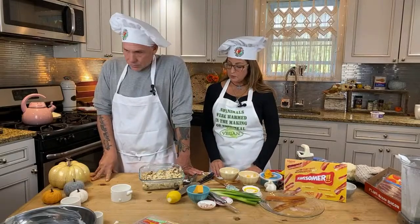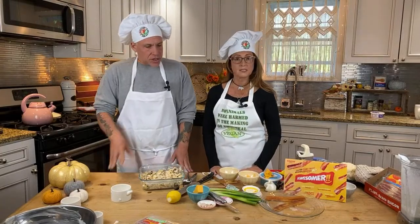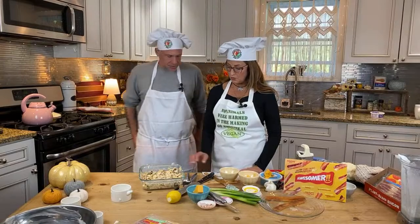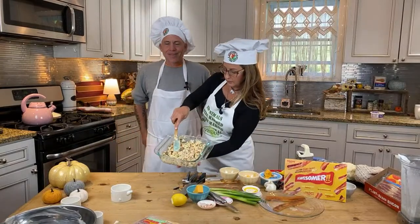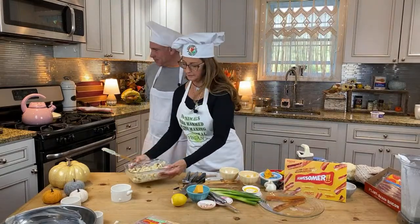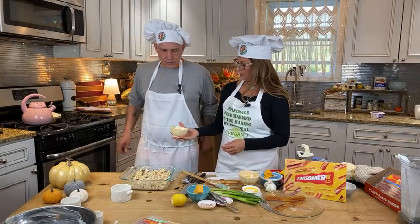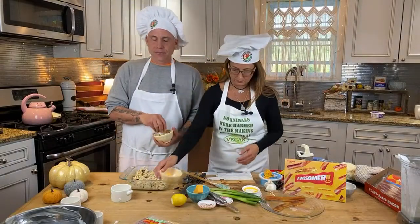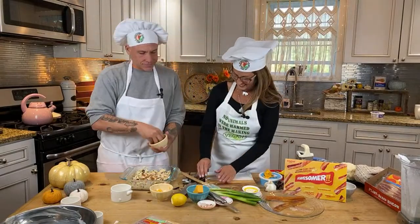So right now we're about to do the last step. You've got to put it on the casserole. Let's just flatten this out a little more. Look at that. Doesn't that look nice? You can sprinkle these around the top if you'd like, and then sprinkle some cheese around. Nice.